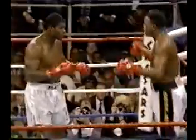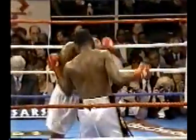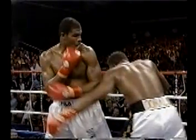Okay. Here's the combination that may have won the round for Larry Donald. Another angle. The left hand followed by two punches to the body. Bowe doesn't know what to make of this kid at this moment.